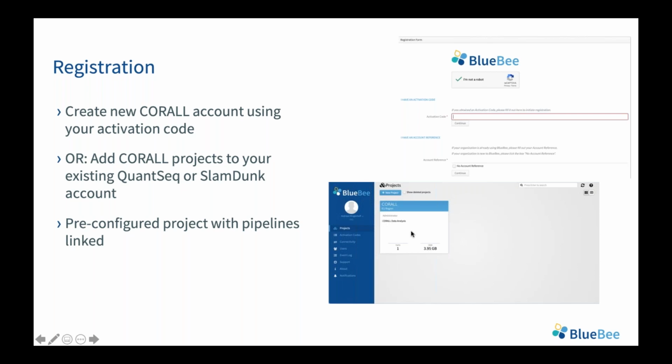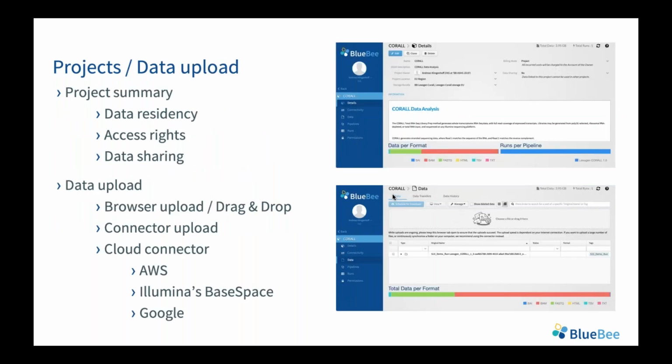You're not limited to this one project. That's just there to make it easy for you so that you can start directly. You have, of course, the opportunity to define as many additional projects as you need to manage your data in your account, if you want to give different samples to different projects. That's, of course, possible.